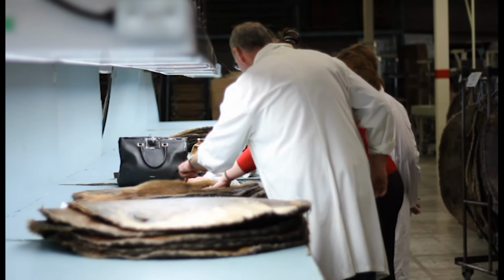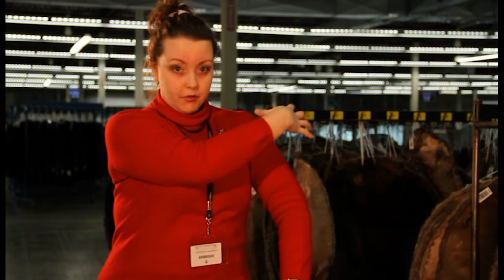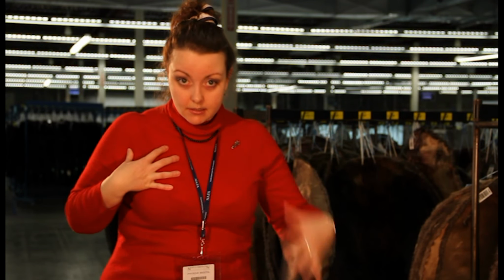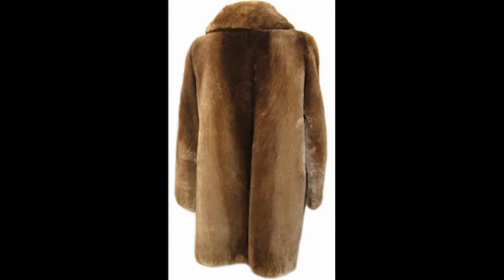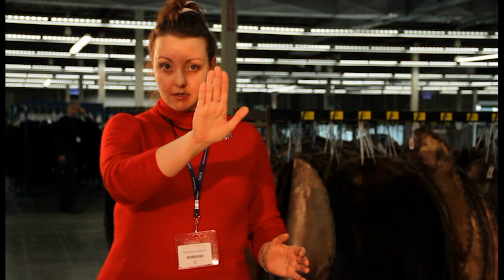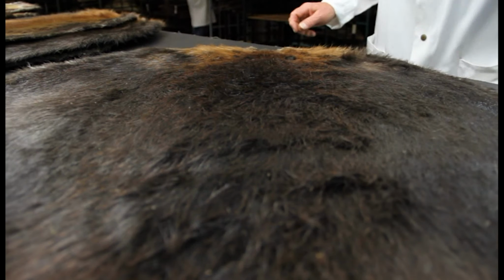When our manufacturers make a fur coat, they take all the blanket and make it 1, 2, 3, 4, 5, 6, 7, 8, 9, 10 if it has a hood. So for a fur coat, we take about 8 or 10 skins. They put, for example, on the back, in the middle is the back of the beaver, and the back of the beaver is exactly on the back of the person.